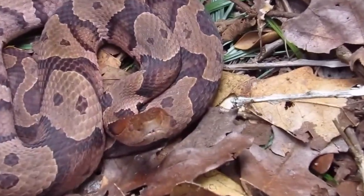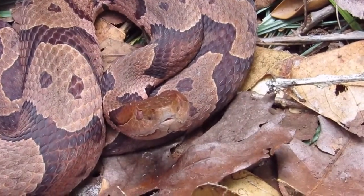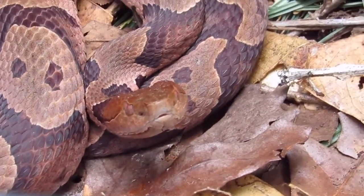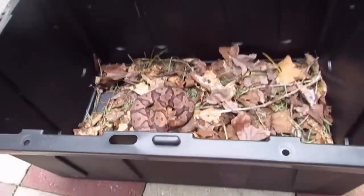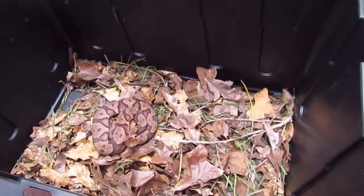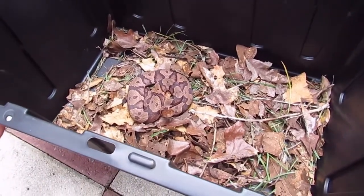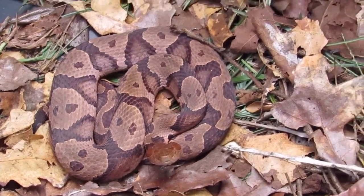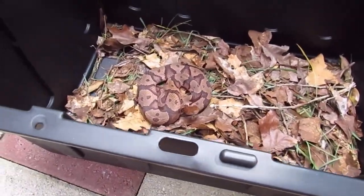And right now he's just kind of relying on his camouflage. Doesn't want to strike unless he has to. Look at that tongue. I love the color of their tongue. They're beautiful, beautiful snakes. And these will mimic behaviors of a rattlesnake. They will rattle their tail in hopes that the leaf litter will create a rattle sound. Maybe I could get her to do that. Don't want to aggravate her too much, but she was doing it earlier. Now I guess she just wants to calm down. So I'm gonna relocate her and show you guys.